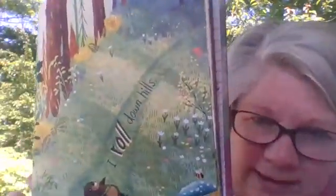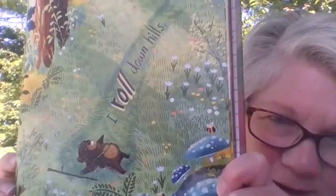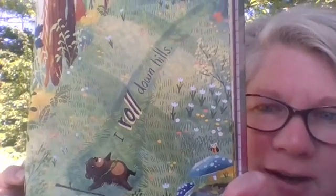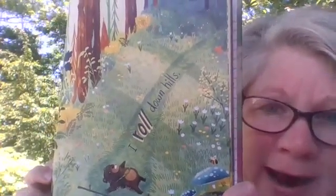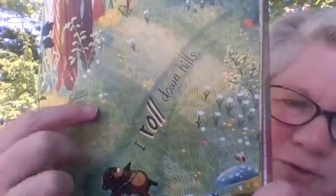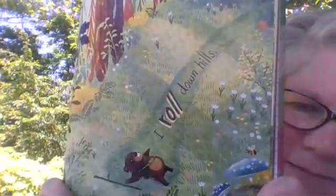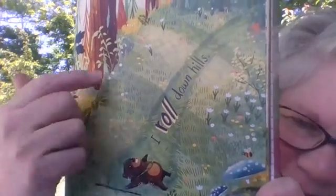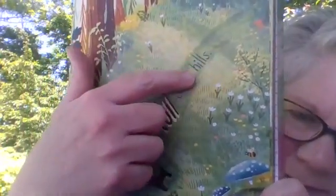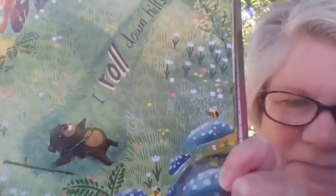So he's climbing trees. And our other friend is rolling down hills. That looks like a ton of fun. Another way to get around. And this looks like the ultimate rolling hill. There's no tree roots, no nothing, just soft grass all the way down the hill. He's even left a mark, right, where he's come down. That looks like fun.